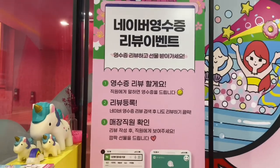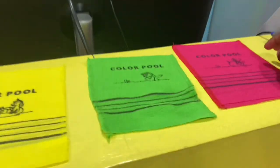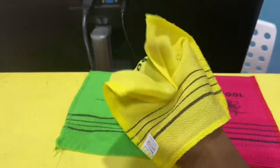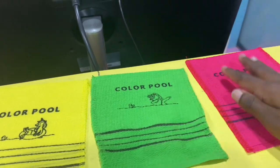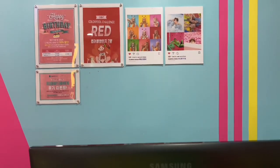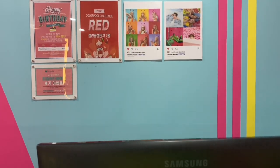Yeah. The review that we do, it's an event that we have. And when people do it, we give them one of these cute towels. They're cute. And scrub very well. Okay, everything is in place. Also, we have a color challenge whereby if someone comes in wearing the color of the month, they enter for free.